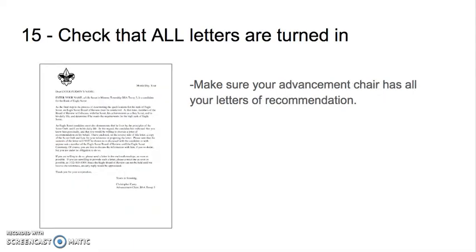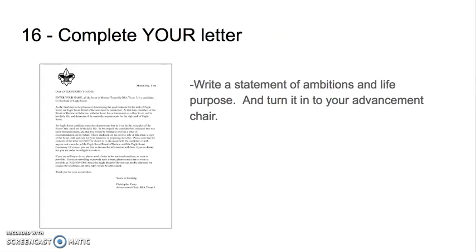Step 15. Check that all the letters have been turned in. Make sure that your Advancement Chair has all your letters of recommendation. And they must match the names that you put on your original Eagle Scout Project Workbook page. Step 16. Complete your letter. Remember, you must write a statement of ambitions and life purposes and turn it into your Advancement Chair.